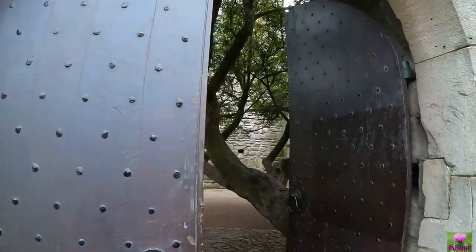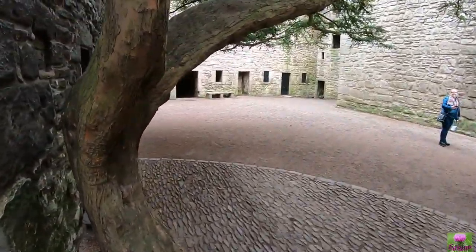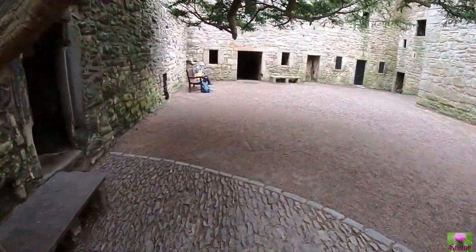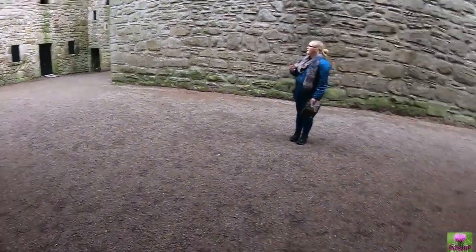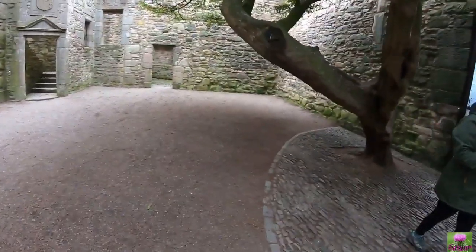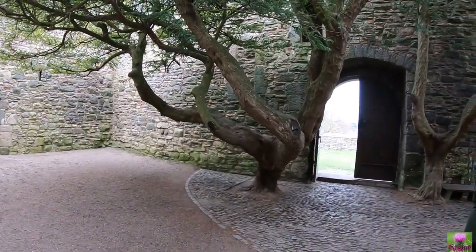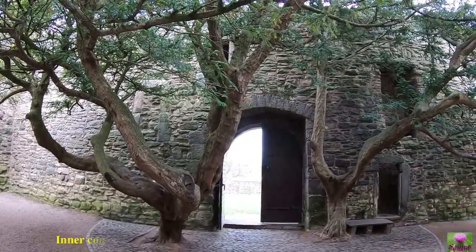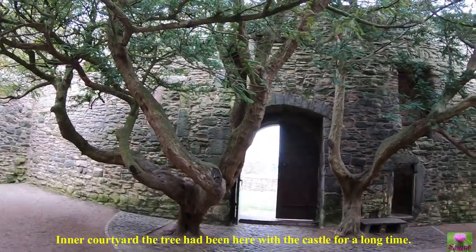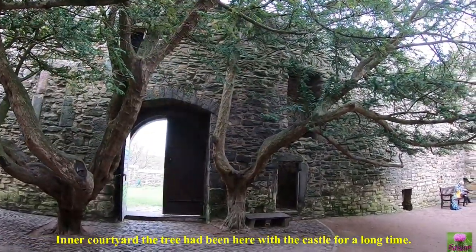Going in now to see the castle. Exciting. Wow, this tree is very old. It came with the castle. Must be quite old. And this is the inner courtyard. It looks very nice and clean. These two big trees. I could imagine the kids in the old days sitting here and playing. Very nice.